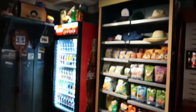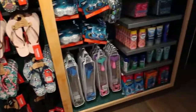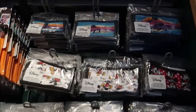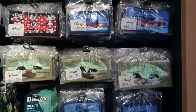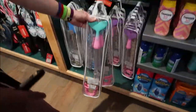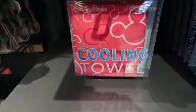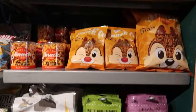So here there's a big snack and some football. And some masks. Which we've been looking for the Aulani masks, but they don't have them. But they have a mermaid tail on. Oh, so a snorkel set. It's for $20. And then some Disney cooling towels. Very nice. Then you can get your Goofy candy. And your treats.